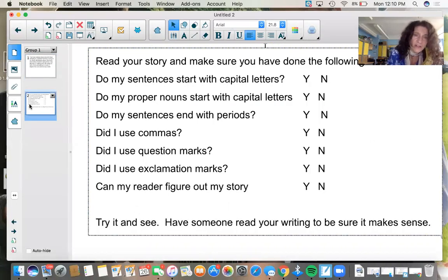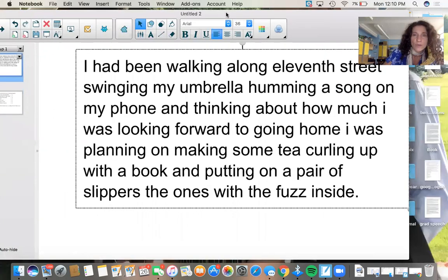In the editing checklist, you want to make sure that your sentences start with capital letters, that proper nouns start with capital letters, that your sentences end with periods, that you've used commas and question marks and exclamation points, and that your reader can actually figure out what's going on in your story because it's written in a way that they can actually read it. So when you're done with all this, I want you to give it to somebody and say, is this legible? Can you read this? All right, so what I'm going to do first is show you the story that I wrote last week.